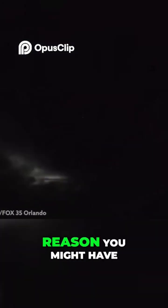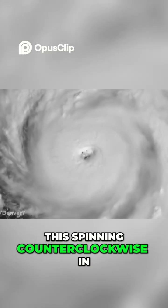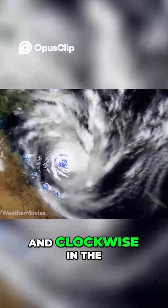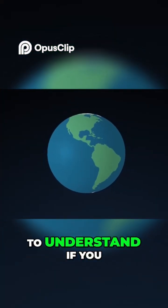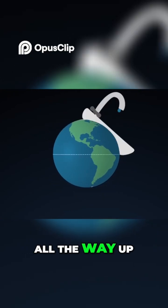And it's the same reason you might have noticed weather patterns like this spinning counterclockwise in the northern hemisphere, in which case we call them hurricanes, and clockwise in the southern hemisphere, in which case we call them cyclones. And the reason for this is pretty straightforward to understand if you imagine you have a very big sink that spans from the equator all the way up to the North Pole.